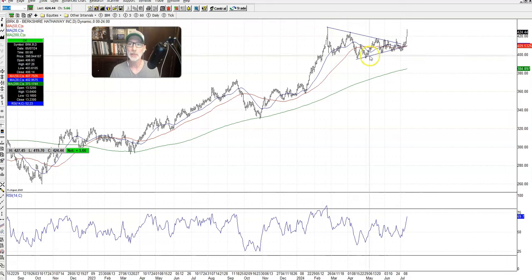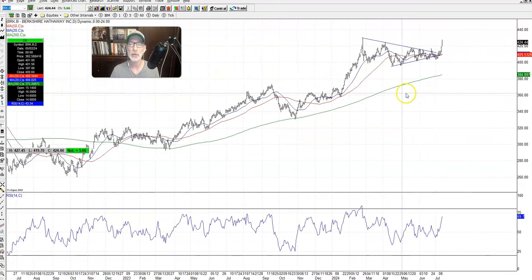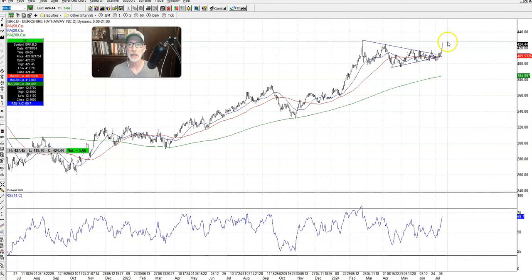$424. We drew the congestion pattern. The congestion pattern is when a stock gets tighter and tighter and tighter, and eventually it's going to blast out in one direction or another. The way you can kind of gauge which way it's going to blast out is from where it was coming from. Okay, so the stock was bullish, so more likely than not, after the congestion, it's going to move to the upside. I talked about this on Twitter the other day. There's really no reason to deny or hold Warren Buffett down. The guy's a genius, an investing legend. You don't want to bet against him. So here's where the next leg of the bull move starts.